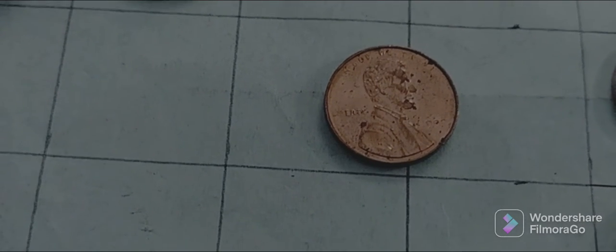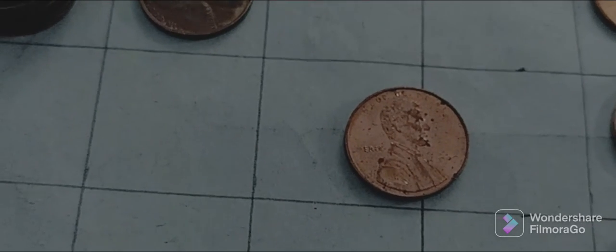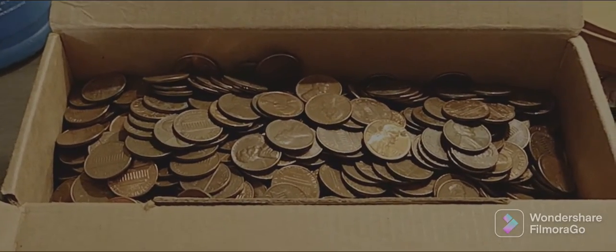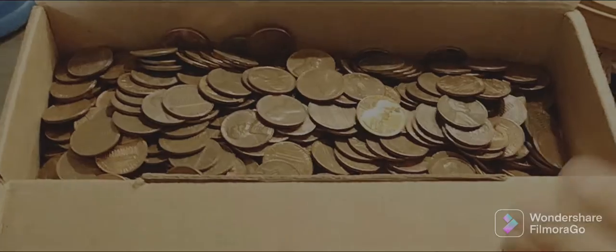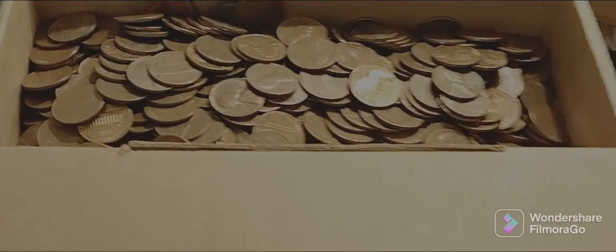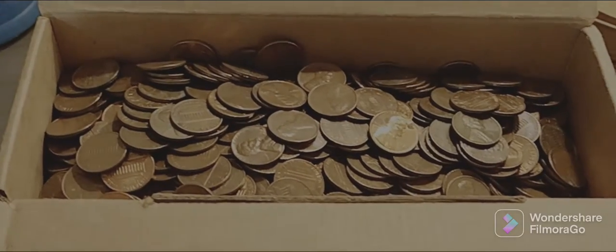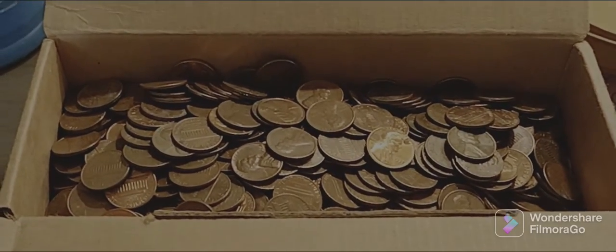Let me pull out the books, see if we have any updates or additions, and I'll be right back. Before I pull out the books, I wanted to show you what the copper was. It's actually 1,559 pieces of copper that I pulled out of the 3 boxes. Not bad at all. Okay, I'll be right back.